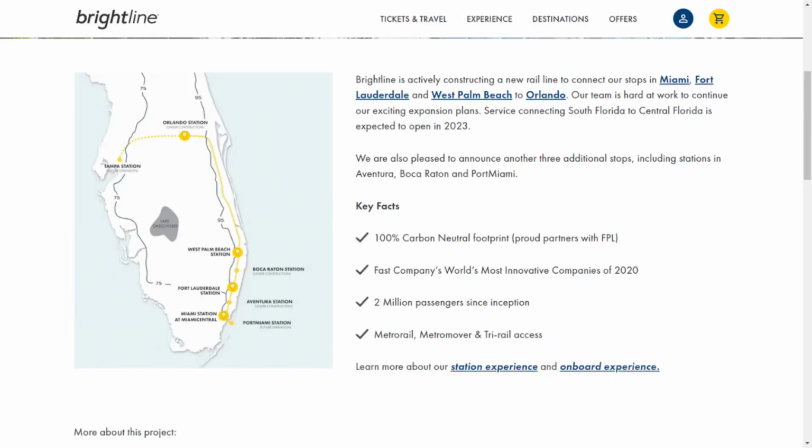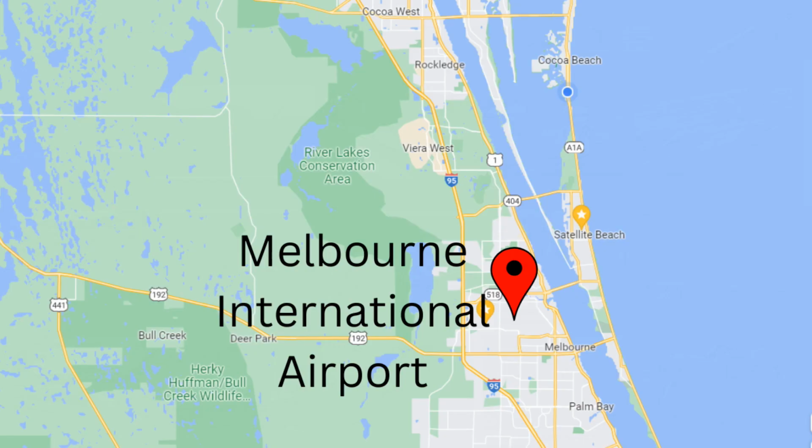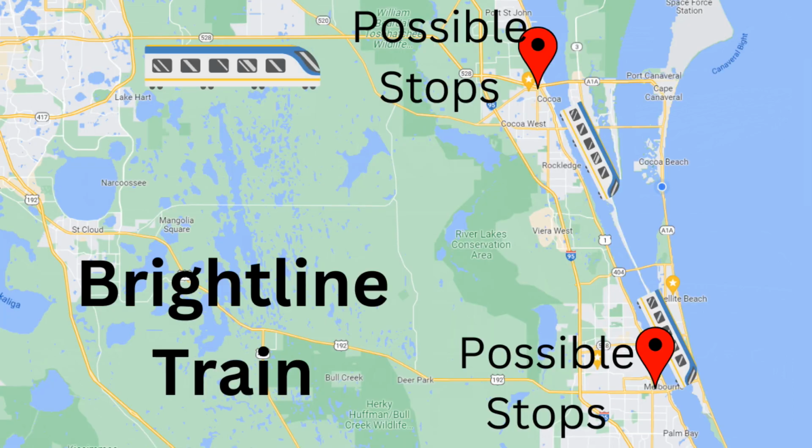The city of Melbourne is fighting hard to be one of the stops on the Brightline high-speed rail that's connecting South Florida to Orlando and eventually Tampa. They are leveraging the Melbourne International Airport to be the reason why it only makes sense to make Melbourne a stop, while the city of Cocoa is leveraging proximity to the port.